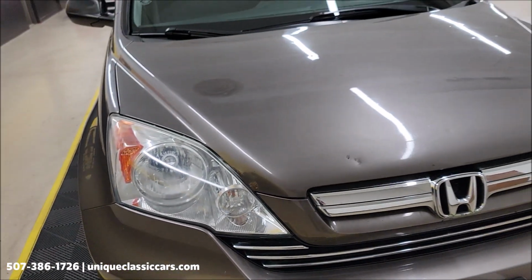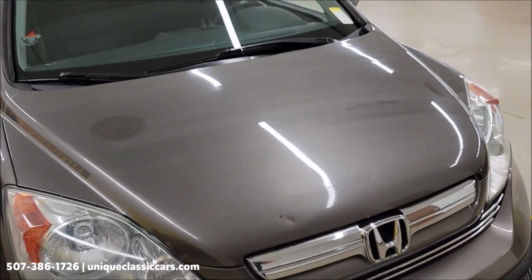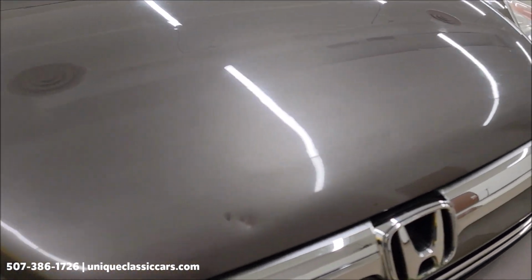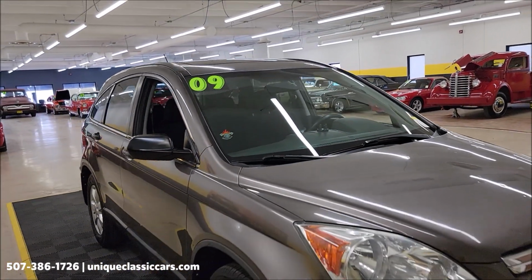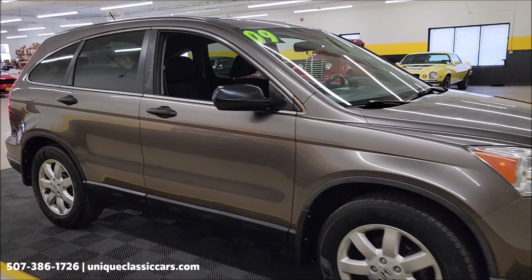Now, you did notice that a little dinger up there, a little spot where there's corrosion on the side. And I tried to picture that all in the still pictures. Also noticed on the hood, and I don't know if I can really get it to show up, but on the hood, there you can kind of see it. On the hood and the roof, there is hail damage to this one, but if you're looking for an all-wheel drive Honda, here it is.